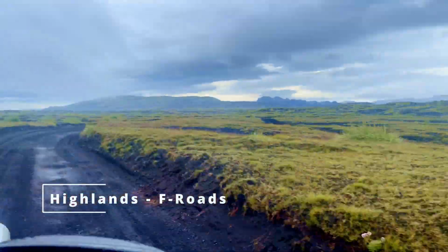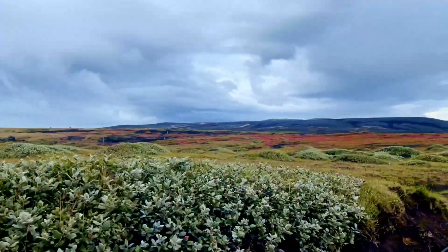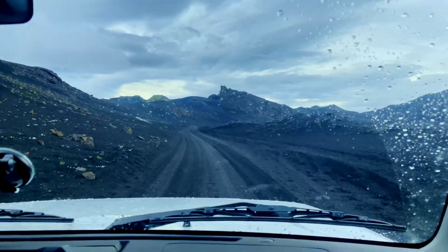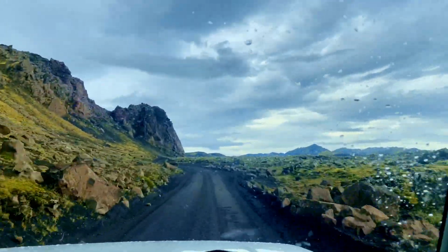When we were visiting the Highlands, directly at the entrance to the national park, there was actually a ranger checking that you have a well enough equipped vehicle to enter. You need at least to have a 4x4 to be allowed to drive here.